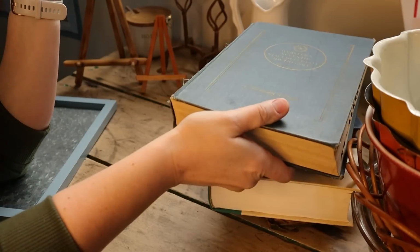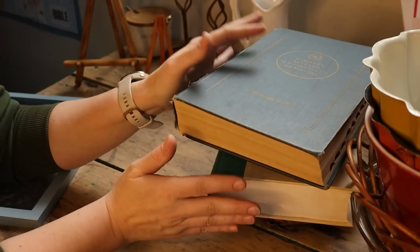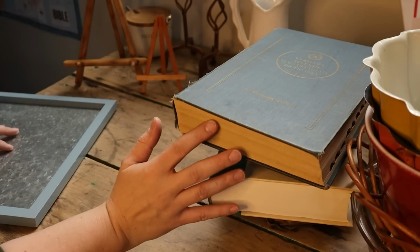So yeah, just another good find for a couple dollars, and I'll definitely be able to make my money back with a few dollars of profit on each of these books, because old books do sell pretty well for me right now.